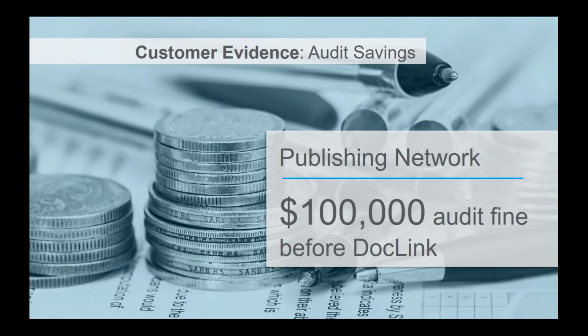Audits. This is a huge one when it comes to compliance, right? This auditor was fined. I believe actually it was more than 100,000 if I recall. But the idea is we can save you a lot of money with these auditors, right? Once you get hit with an audit and you pay a big sum of money, what happens? Those auditors come back and they want to try to get more out of you. So we're able to get this done.